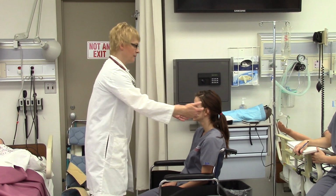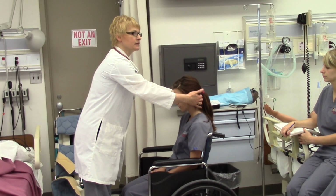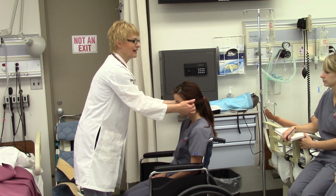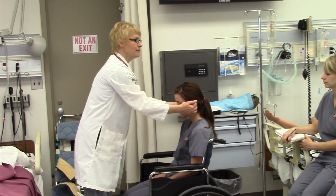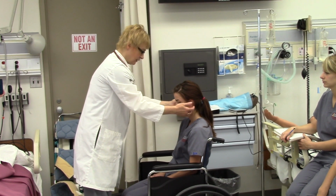All right, so I'll start from the back. You guys tell me what I'm feeling here. Which ones are these? Occipital. What about these? Post-auricular. And while I'm here, I could also feel the mastoid area. All right.